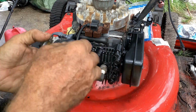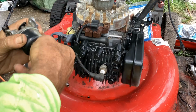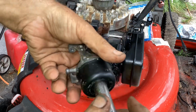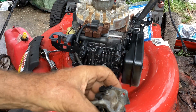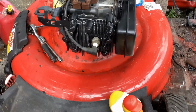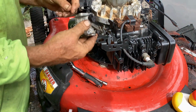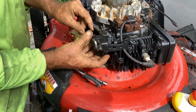Set up my air vane and the spring. 13 millimeter. Okay, my gasket's still on the back of the car. Let me fish the Z-bend through here.